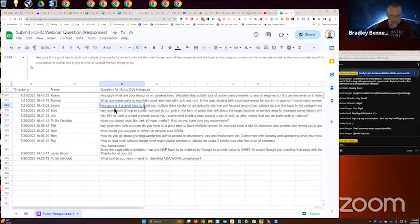Moving on, Lester says, hey guys, is it a good idea to build out multiple drive stacks for an authority site that are focused around key categories and link back to the category content on the money site as well as the main branded stack in a competitive market, and trying to think of outside the box things to do?